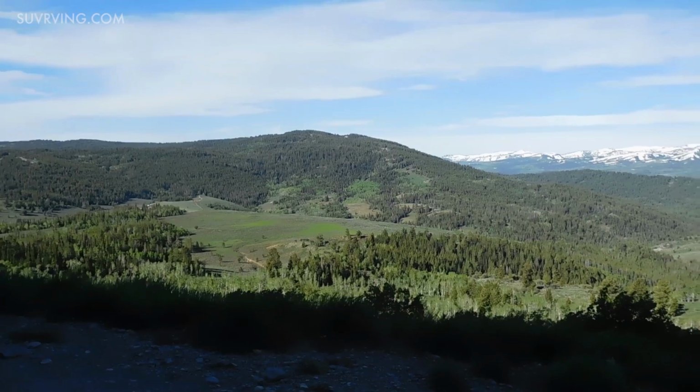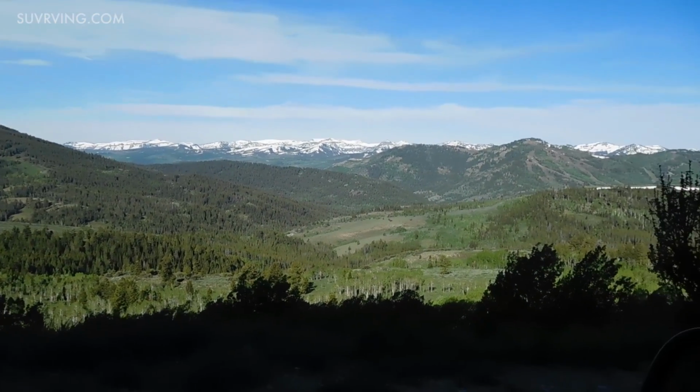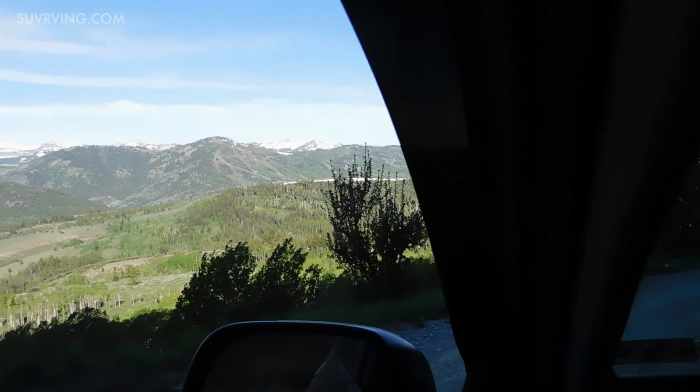I'm down the road a little bit from camp, and this is the view that I wanted to get. These are the Bear River Mountains. Very pretty area here in northern Utah.